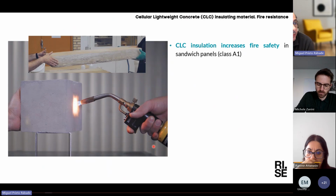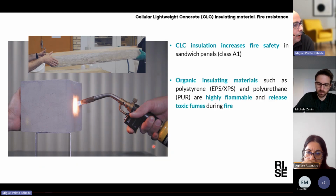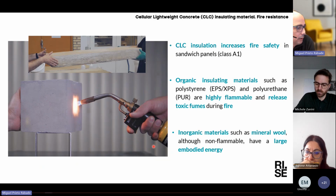Talking about fire resistance, CLC insulation increases fire safety in sandwich panels. It's a class A1 material. If we compare to organic insulating materials such as polystyrene and polyurethane foam, they are highly flammable and release toxic fumes during a fire. And inorganic materials such as mineral wool, although non-flammable, have a large embodied energy.